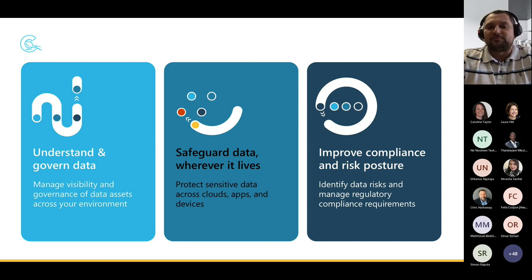It both supports protecting data in the native Microsoft data locations, but also, again, legacy and third-party data locations. And lastly, Microsoft Purview can help you improve your compliance and risk posture by identifying data risks and managing your regulatory and compliance requirements. So what I'm aiming to do today is to walk through these three different areas, starting off with understanding and governing your data and showcasing at a high level what Purview solutions are available that can assist you with completing those tasks.